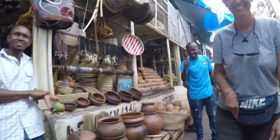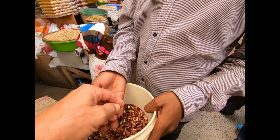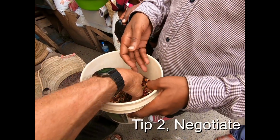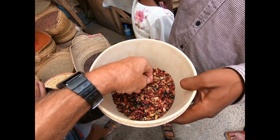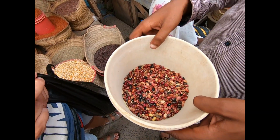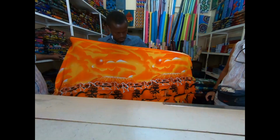Okay. We finally found the mixed beans that would be perfect. But the thing in Tanzania, you never ever pay the first price offered. How much is 1 kilo? 1 kilo is 6,500. Whoa. Okay, for you, because you're going to make a move, I give for 5. Oh no, that's still too much. How much? How about 2? 2 per kilo. Okay, 3,000. So we ended up paying about $1.32 for 1 kilo of beans.